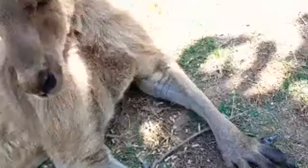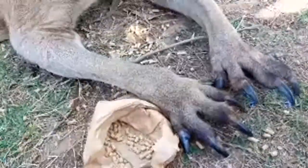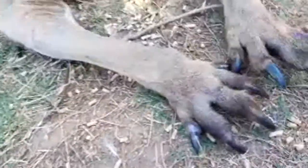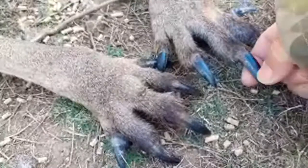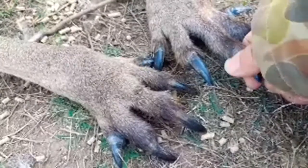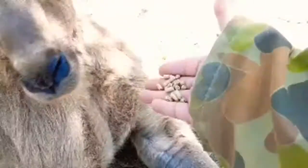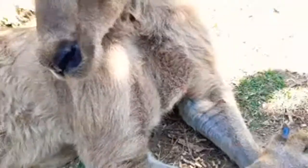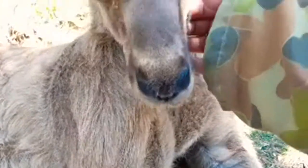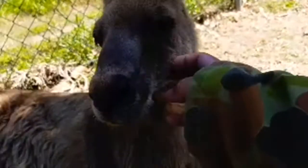Oh, let's sit down together. I'll just sit next to my roo. I love you. I love your fingernail. It looks blue to me. Yeah. I love you. Do you want to scratch your chest? I'm scratching the roo.